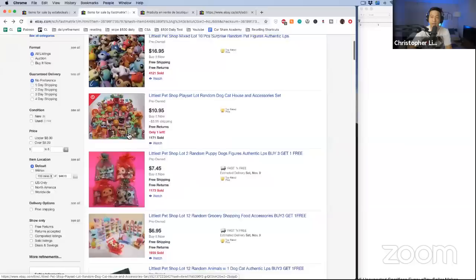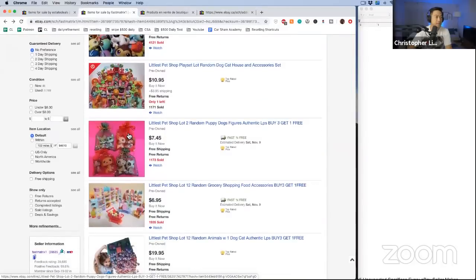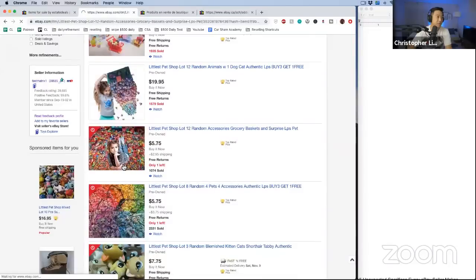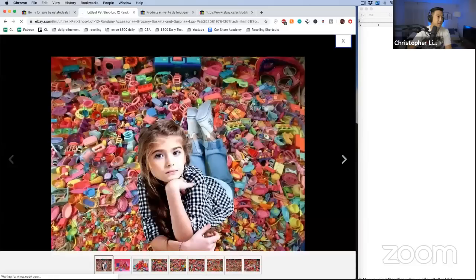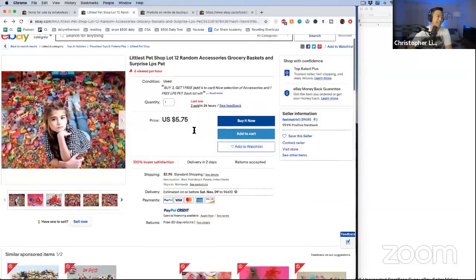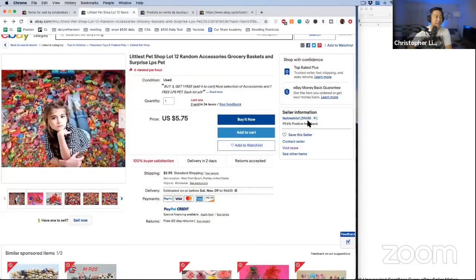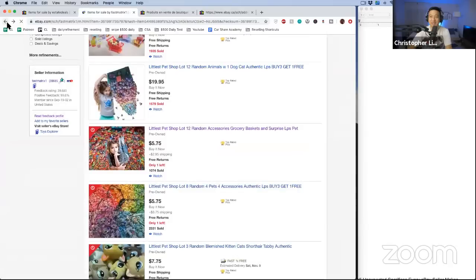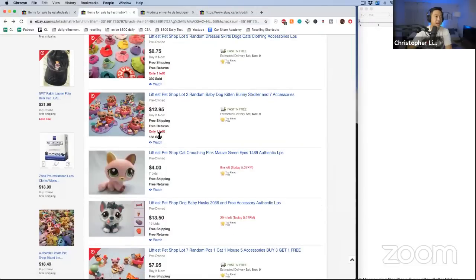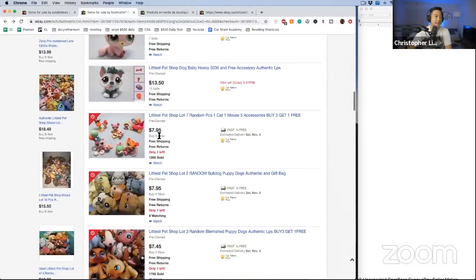Let's see. 1,500 sold. This is a funny picture. I wonder if they just photoshopped the girl into it. I think so. Does that look real to you guys? No. Wow, it's the same person. So this person is crushing the Littlest Pet Shop. Wow, 188 sold. This is kind of blowing my mind. How many of these things sold? 1,200 sold.